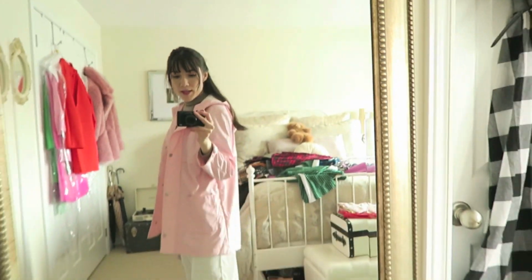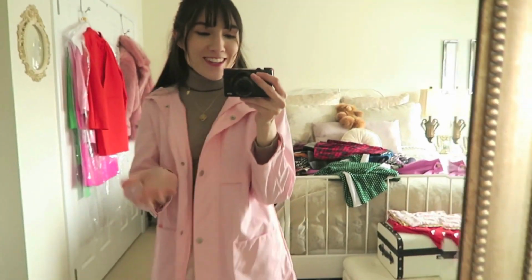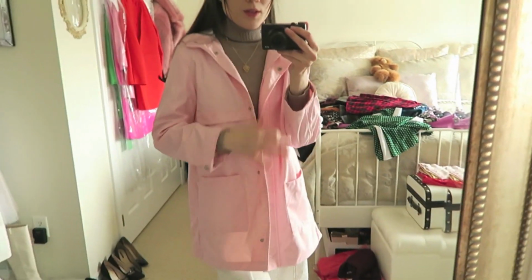Okay, so the last outerwear piece that I have is this raincoat, and it is pink, and it has a hood on it, which I hate hoods, so I don't really think I'm gonna get that much wear out of this. I did recently get one that is similar in color, another raincoat, but it's a different material. This one's really plasticky.